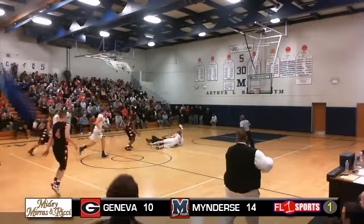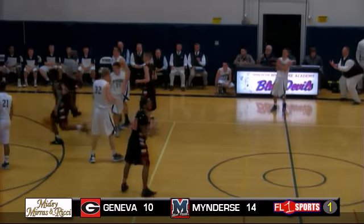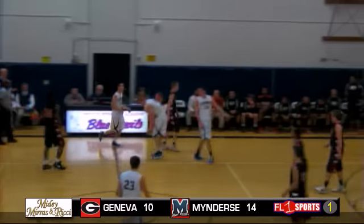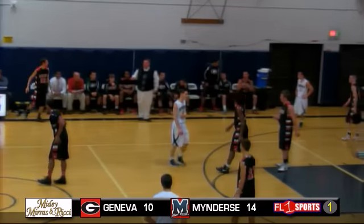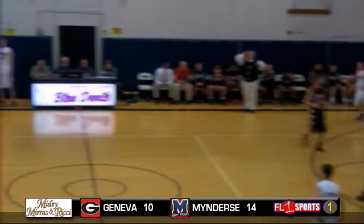And ball loose right near the center circle. Great hustle. A diving Luke Ruddy kept it alive, and we're going to have a foul against Geneva. Boy, Ruddy using all his length horizontally that time on the floor. Yeah, I'm not so sure Mynderse might want to drop another guard back there and have him bring the ball up instead of letting Ruddy handle it so much. He's a good ball handler for his size, but he's got a couple turnovers here early.